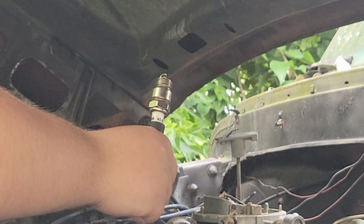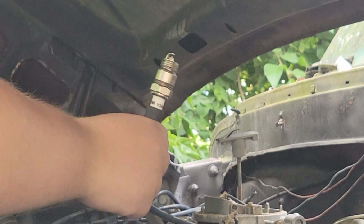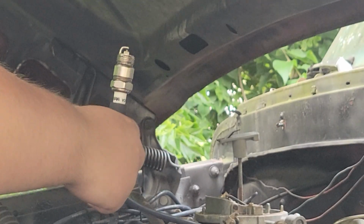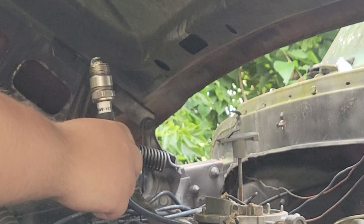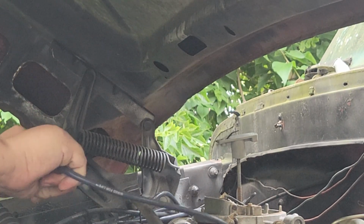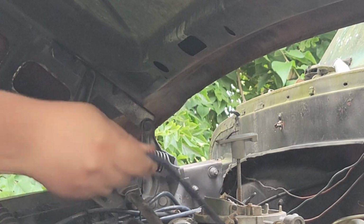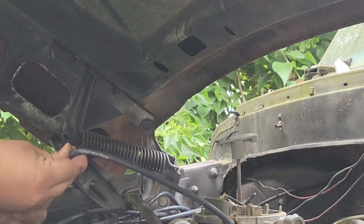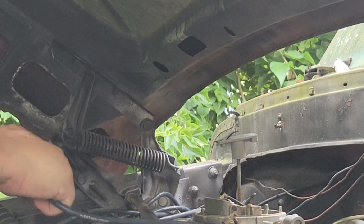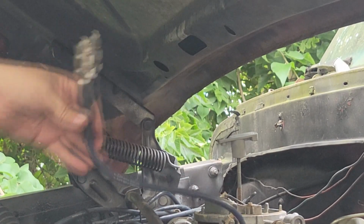Did you get a spark? Crap. Okay. Well, we have spark at that end. Maybe this thing isn't seated. Well, that very well could be the problem. Oh, God, that's what it was. It didn't have a seat.